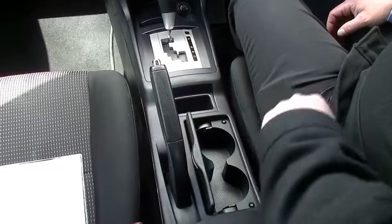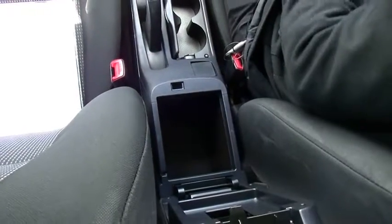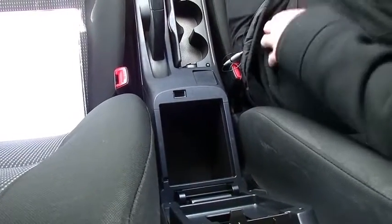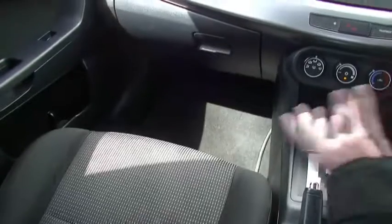On the left-hand side here, we do have two cup holders when we open the lid. And as we come further back and we open up the center console, you will see it is a nice small center console for storing stuff in there as well. Really good car, this one. I'll move this out of the way so you can see the condition of the car. We've got our genuine mats as well.